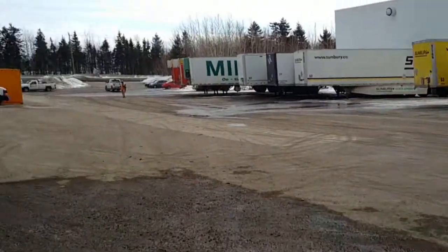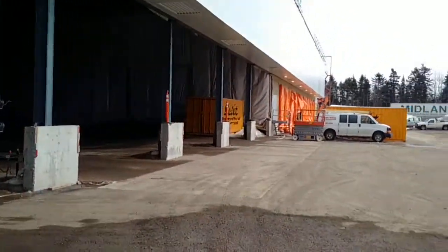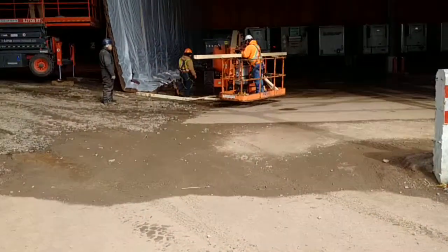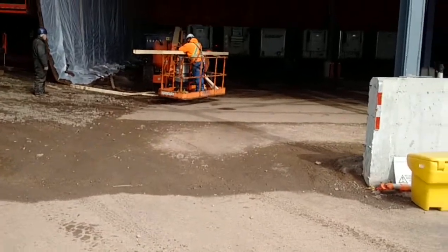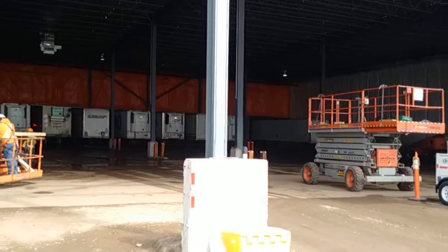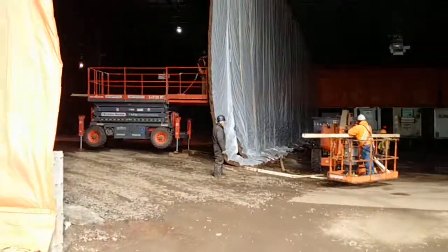And you get an idea of the size of this building. It was way down there. It's all brand new. So they've come out, what, 2 or 3 truck lengths. Trailer lengths they've come out. There's the trailers back in there. Yeah, so this is quite the operation.